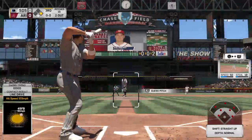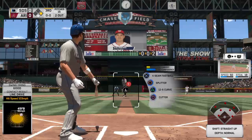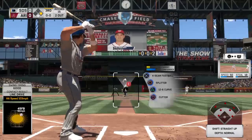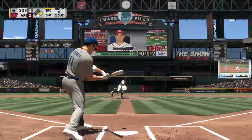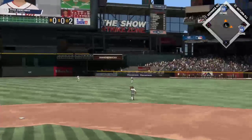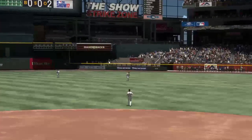Here's Ryan Zimmerman now. 1 for 1 after a single his first time up. Here's the first pitch to him. Lofted in the air out toward right center. Peralta is under it. And that's the third out. So no run.